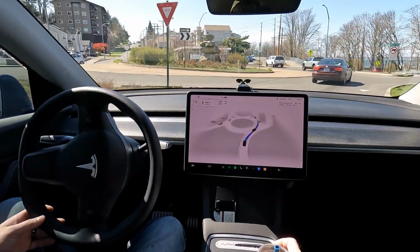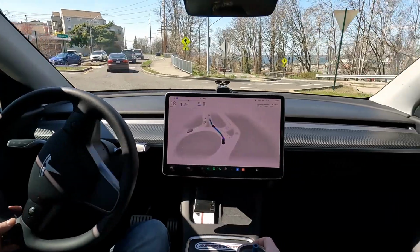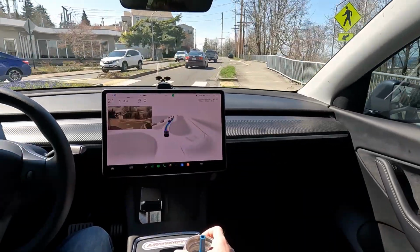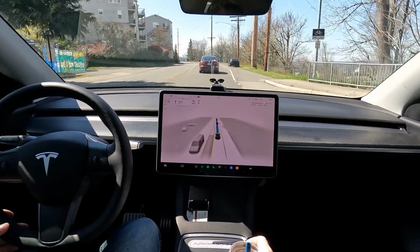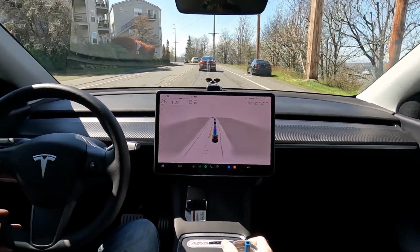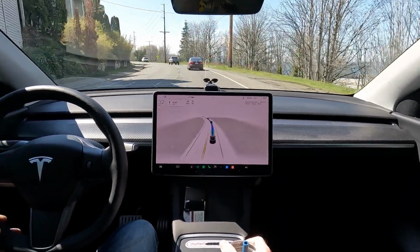Like, this is a beta program. It is going to screw up. That is why we're here to supervise. Now, do I want it to screw up? No. Do I wish it would? No. But it's going to happen, and that's why we have to pay attention and test. It will get there. It's just a matter of how long.